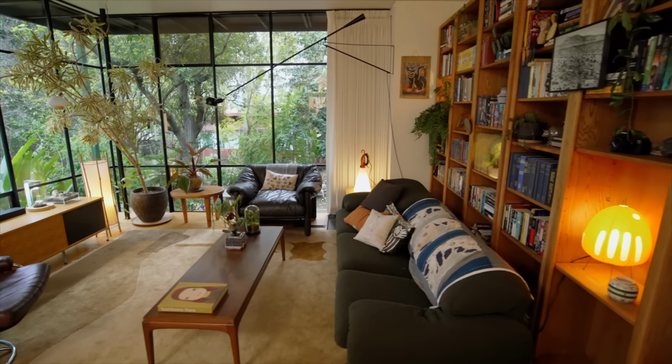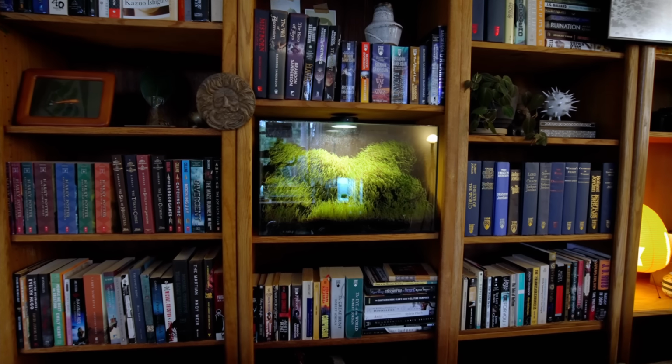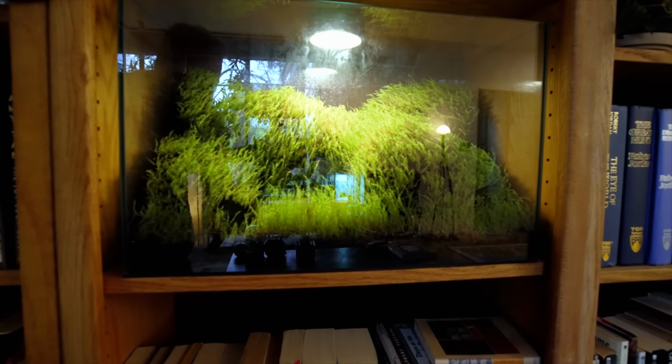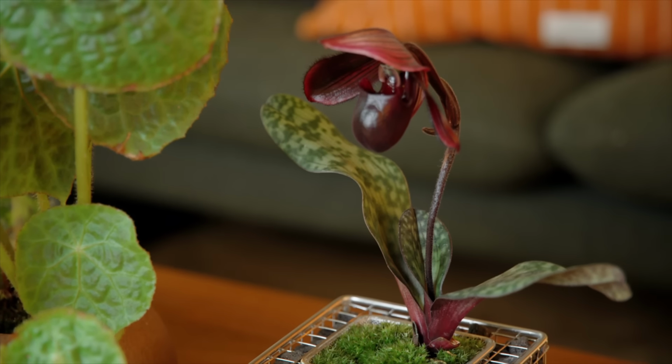I've always just loved natural things, rocks, knickknacks from travels, and they work very well with plants. We also have a moss terrarium, which is such a cool integration into the bookshelf. It just gives a sense of lushness, and then I have other little enclosures here too.